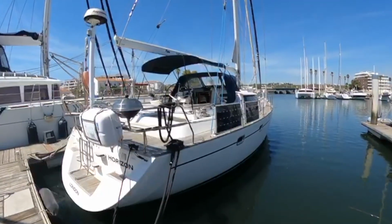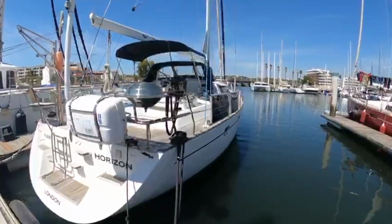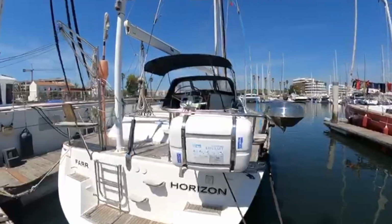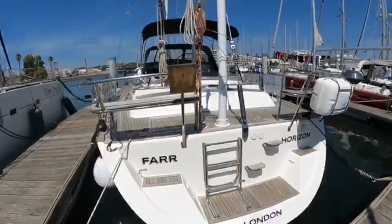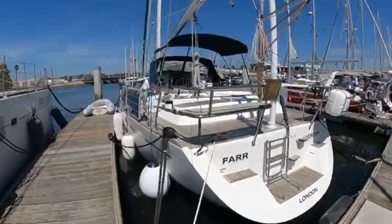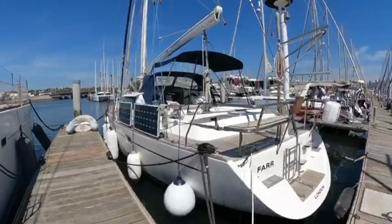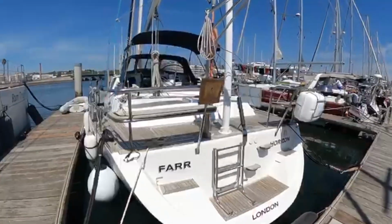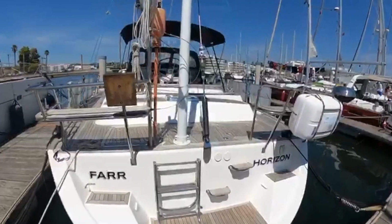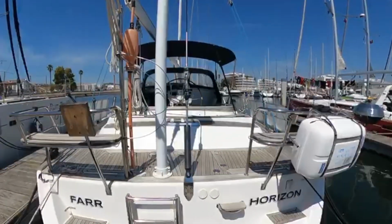There are four solar panels here, two plus two, and the fifth solar panel is on the deck.